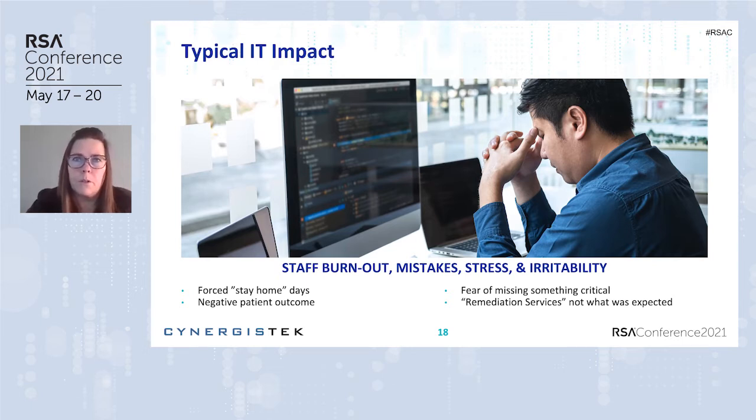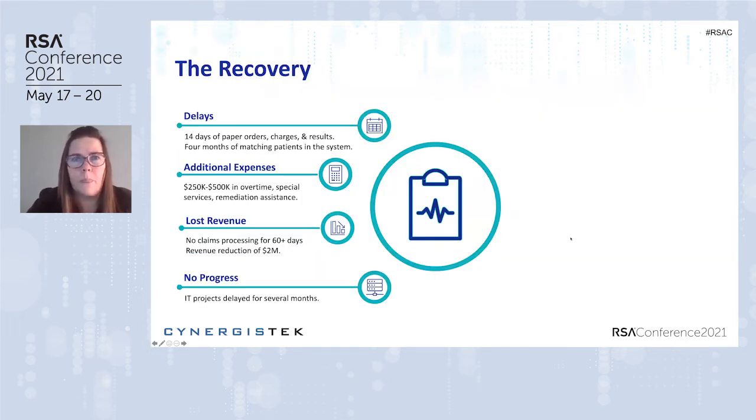Servers, databases with critical cancer regimen data, access to old clinical data images, access to allergy data. The remediation services was not what was expected. They required obtaining extra staff from peer organizations and temp agencies.